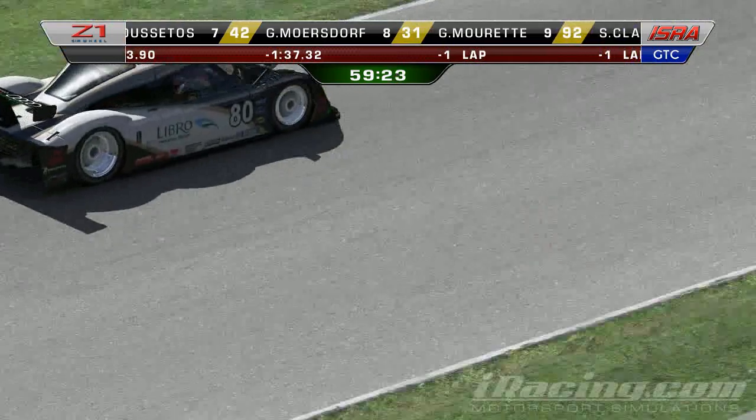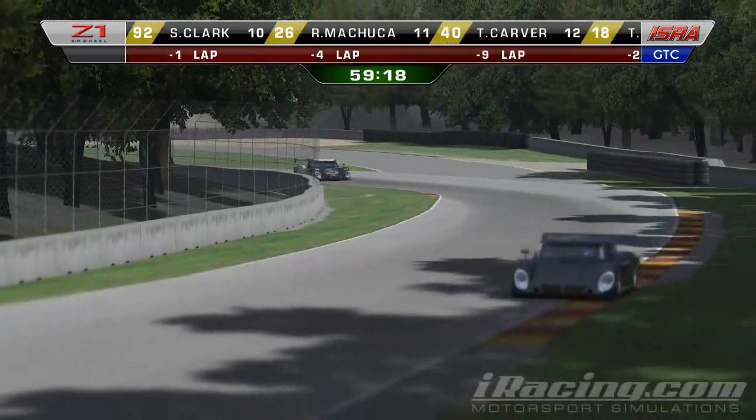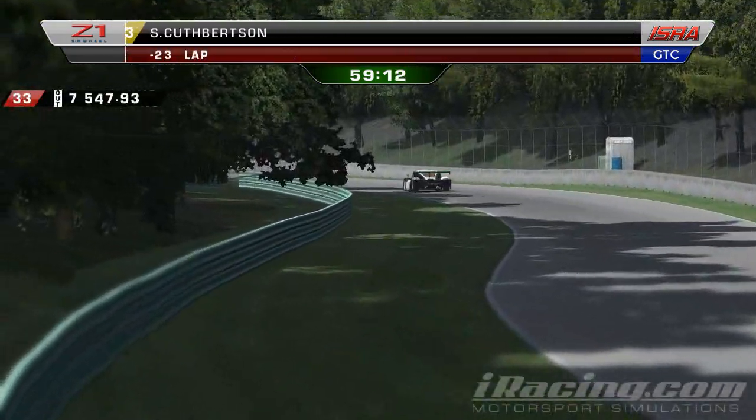So there are a few places here where you can get held up by the slower cars, but as I mentioned before, this is actually a very, very good track for the multi-class, because really there are not a lot of places you can get held up.